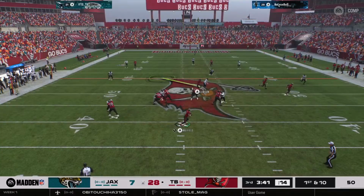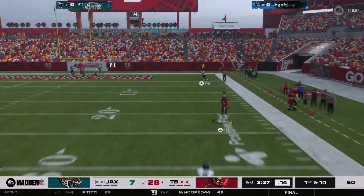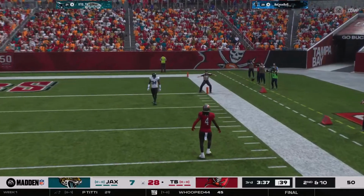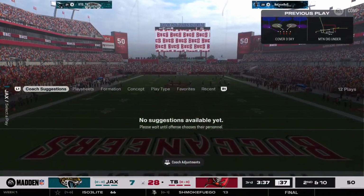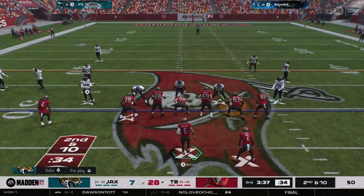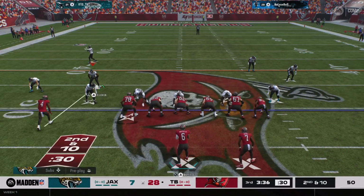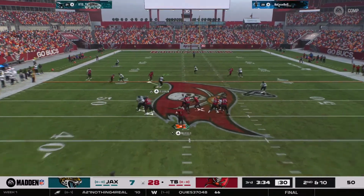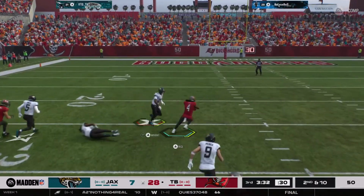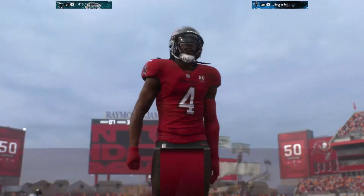1st and 10. Here's Mayfield. On the move, headed right. And they can't connect on the deep look. Still a couple of snaps to play with, though, here. We've got second down. Pistol. Yep. Shotgun snap for Mayfield. Finds a seam down the middle. That's a Tampa Bay touchdown.